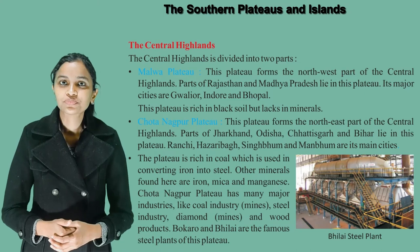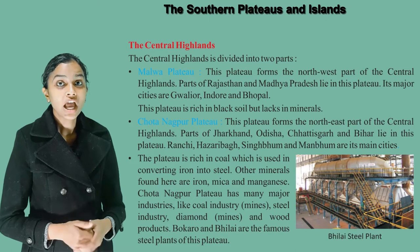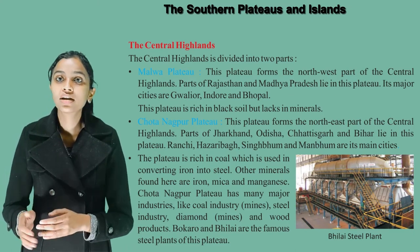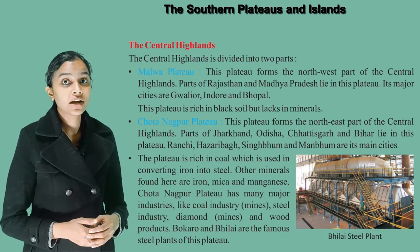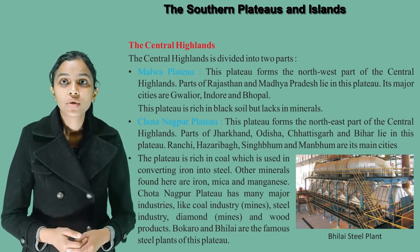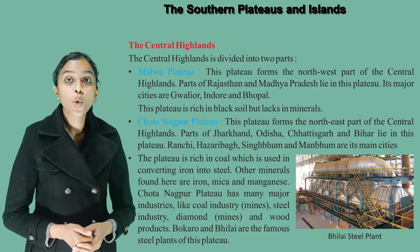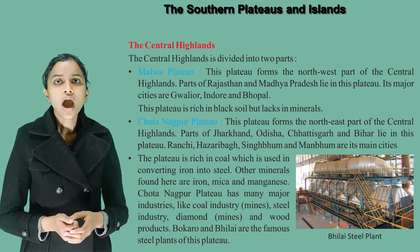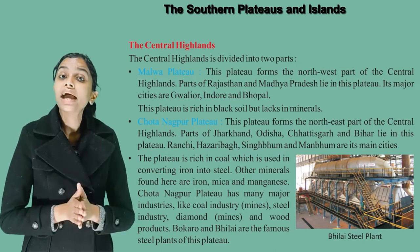Chota Nagpur Plateau. This plateau forms the northeast part of the Central Highlands. Parts of Jharkhand, Orissa, Chhattisgarh and Bihar lie in this plateau. Ranchi, Hazaribagh, Singhbhum and Manbhum are its main cities. The plateau is rich in coal, which is used in converting iron into steel. Other minerals found here are iron, mica, and manganese.